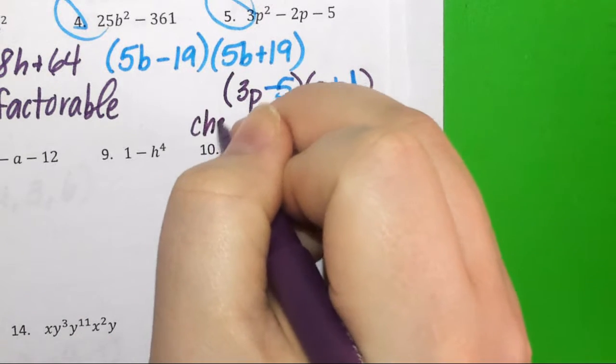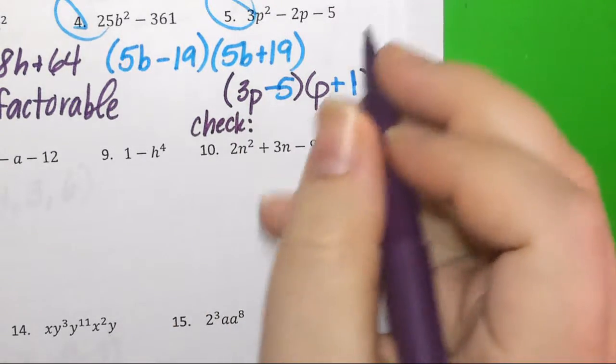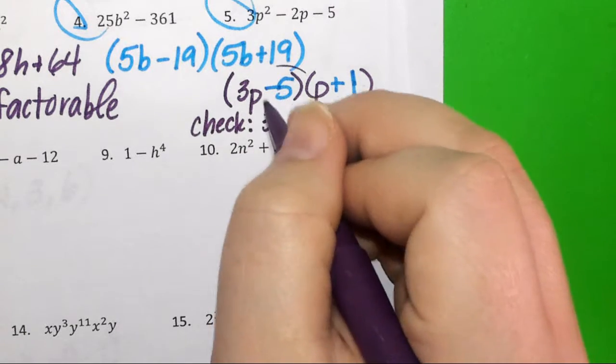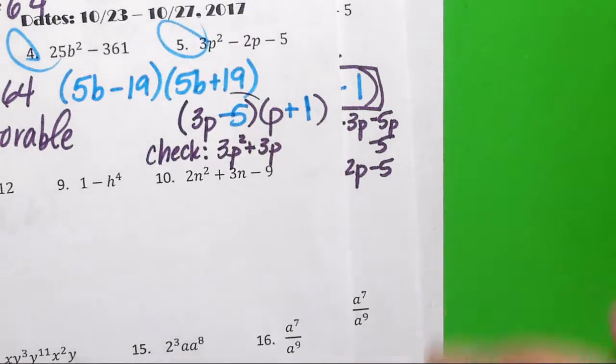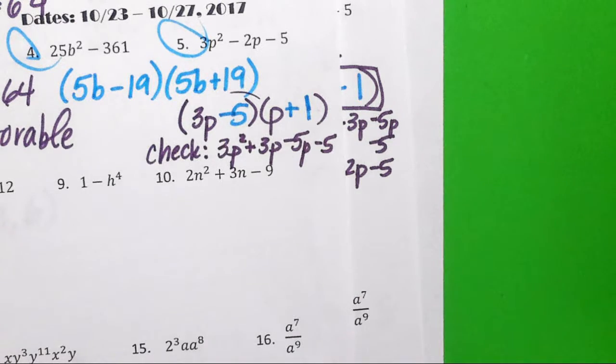So when we use the FOIL method, do we end up getting what we had originally? If so, we've done it great. If not, we need to change our guess. So first is 3p squared. Outer is 3p. Inner is -5p. Last is -5. So have I guessed correctly?